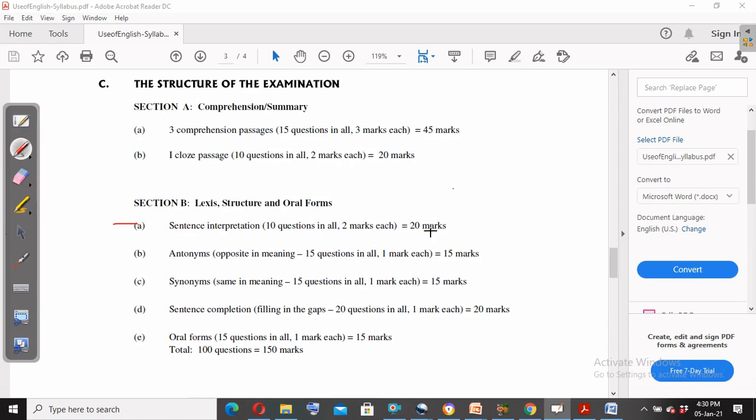If you watch my recent video directly on sentence interpretation, how to interpret sentences in English exams, whether it is Jamb or WAEC or NECO, SSE or NABTEB, whichever English exam that you are preparing for. Of course, sentence interpretation questions are usually set, and that video will show you how to interpret sentences and answer questions correctly in your English exam.